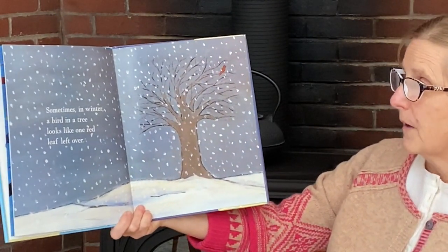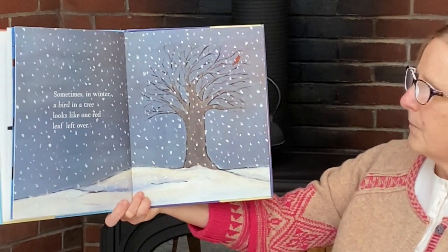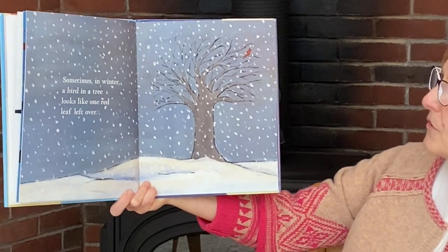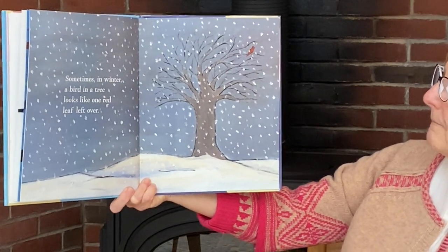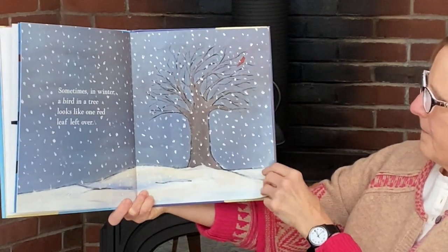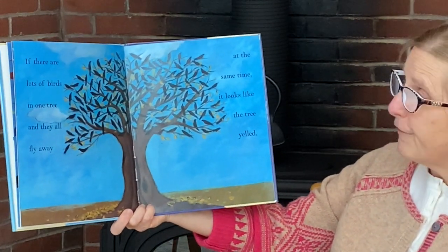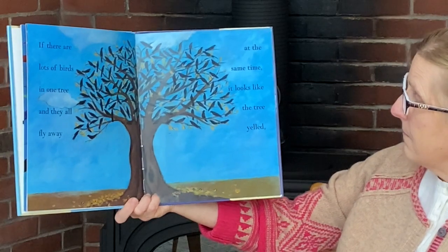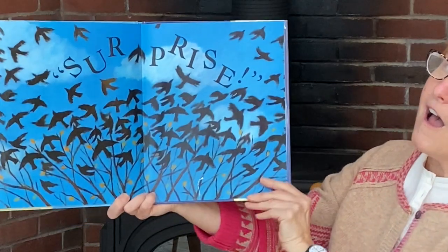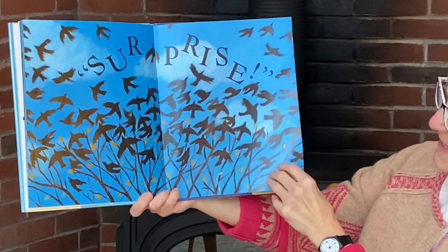Sometimes in winter, a bird in a tree looks like one red leaf left over. Can you find the bird in the tree, the one that looks like one red leaf left over? You see it? That looks like a cardinal. If there are lots of birds in one tree and they all fly away at the same time, it looks like the tree yelled, "Surprise!" They all fly away at the same time.